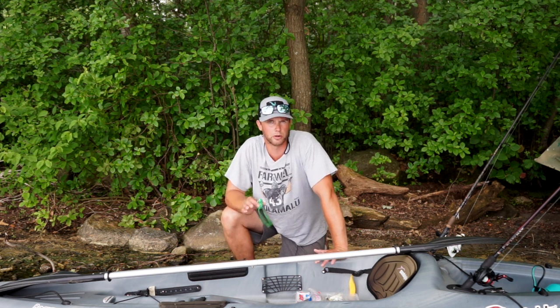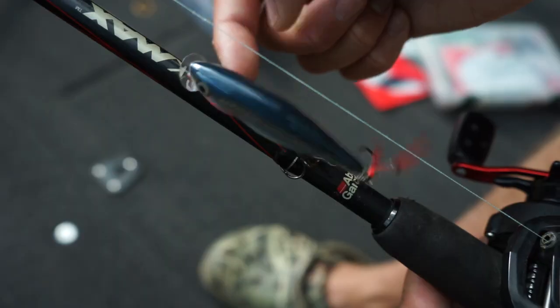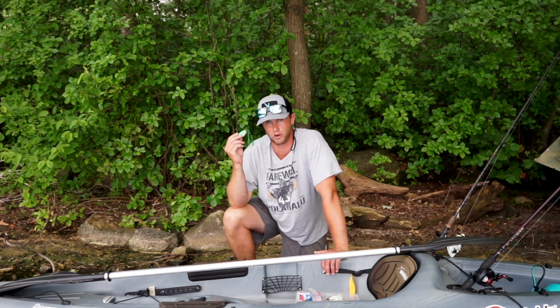These fish seem to prefer a more subtle topwater, like a frog or a popper, as opposed to a big walking bait that's going to kick up all that water. Some of the biggest fish that you can get on these ponds are with a frog.